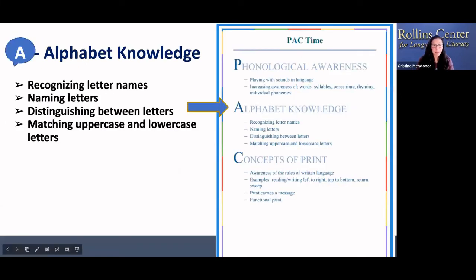And then for the sake of time, I may move quickly through this, so please forgive me, but I just want to make sure we get you as much information as we can with the time we have left. So alphabet knowledge, as we mentioned earlier, is about recognizing the letter names, naming the letters, distinguishing between letters, and matching uppercase and lowercase letters.